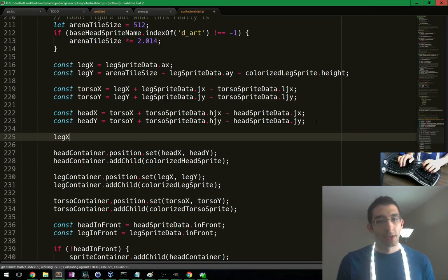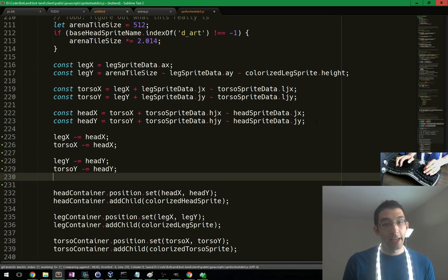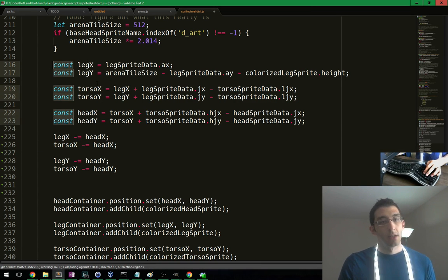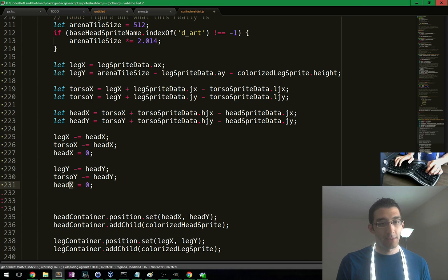Okay, let's try this. So leg X minus equal head X. Torso X minus equal head X. And then we'll do the same thing with the Y coordinates. And then finally, we'll do the same thing over here too. With, oh darn it, read only. And finally, head X minus equal head X. So head X equals 0 is really what we're doing here. And head Y equals 0.